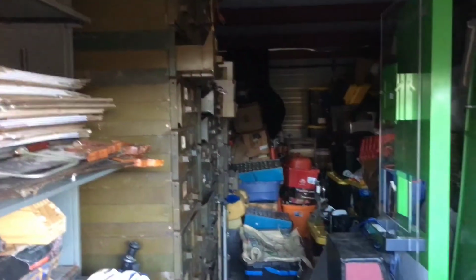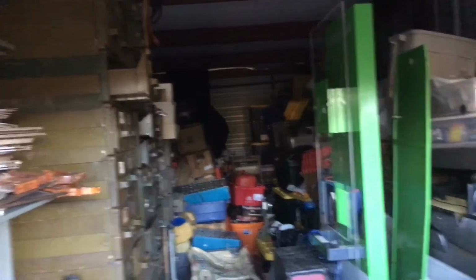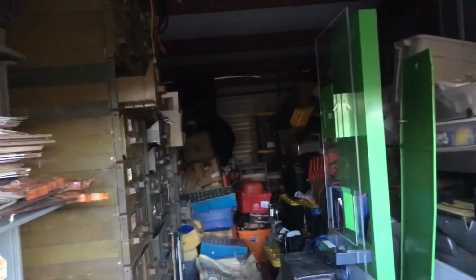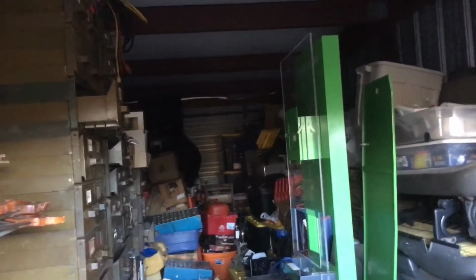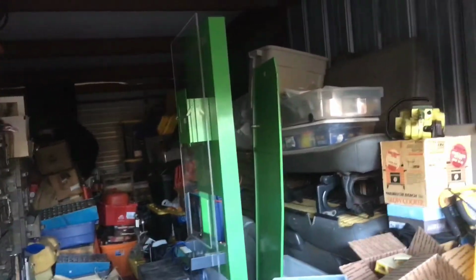There's no real rhyme or reason to my storage processing here. Just kind of have it in piles. So, if we need to get another storage unit, we will. I would not like to, but if we got to, then we got to. It is what it is. So, let's wrap it up. Let's wrap for this one.